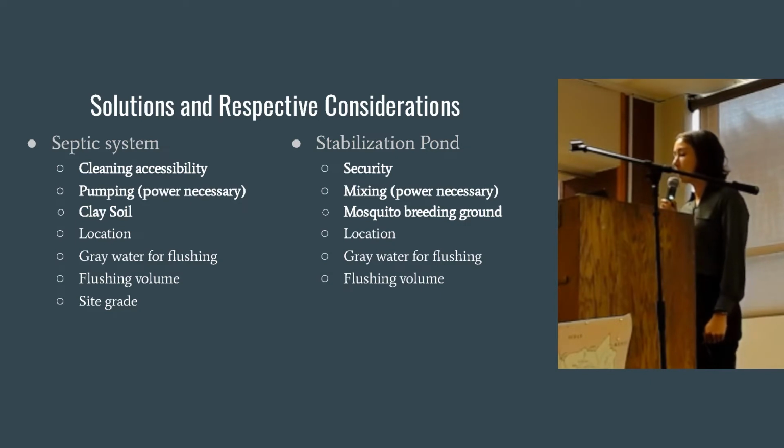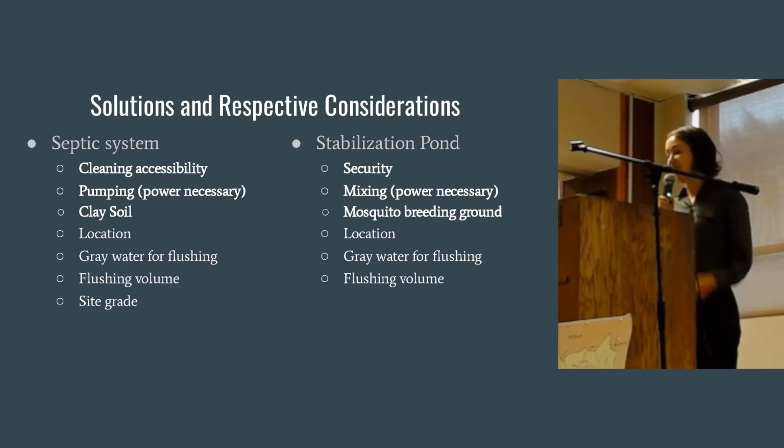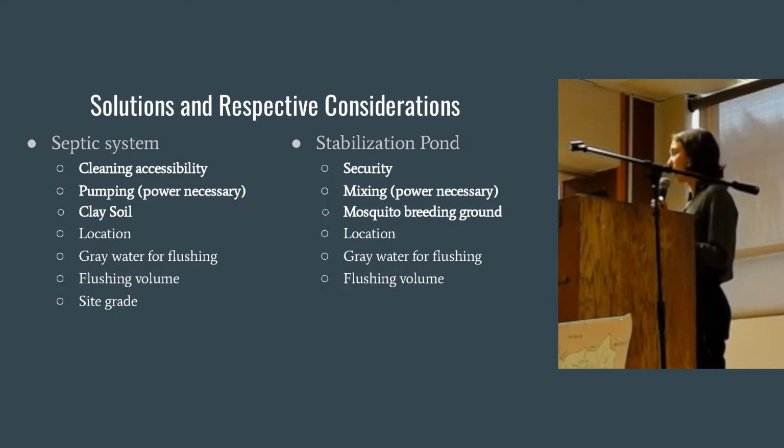And then the other thing that we're looking into is a stabilization pond. This basically, it's kind of like what it sounds, is a big pond. The wastewater would go into there and just hang out in there. So one big issue with this is security. If we have a big pond that's full of wastewater, obviously we would need to put a gate around it or something like that so that local community members, animals, you name it, aren't getting into the wastewater. So that's one big thing to take into consideration.